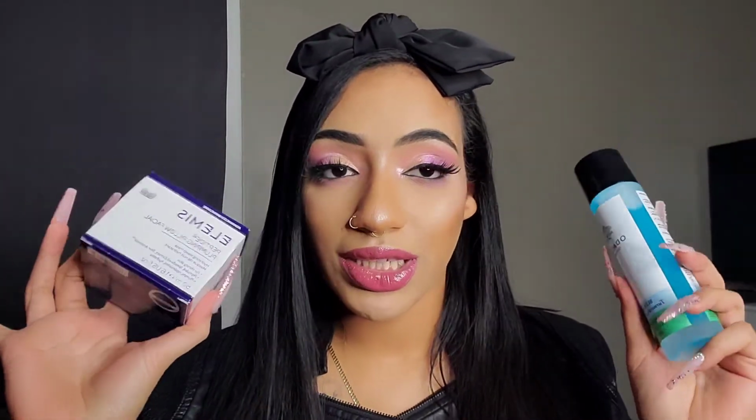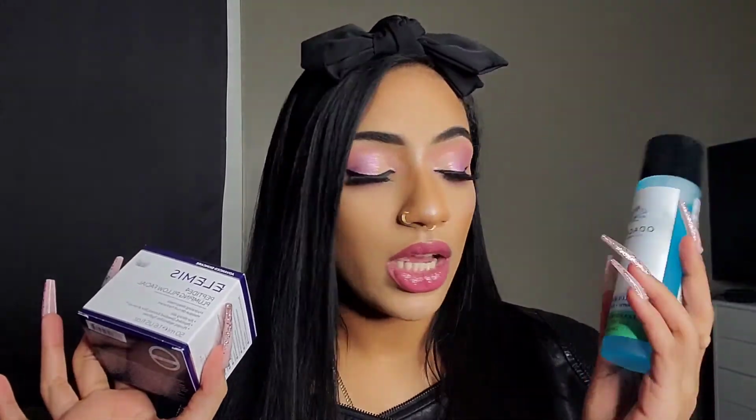So these 2 products I did not get to use, which is the LMS Peptide Plumping Pillow Facial Hydrating Sleeping Mask and the Odyssey California Blue Aura Cleansing Water. But they do look pretty good. Let's get into what I did use.